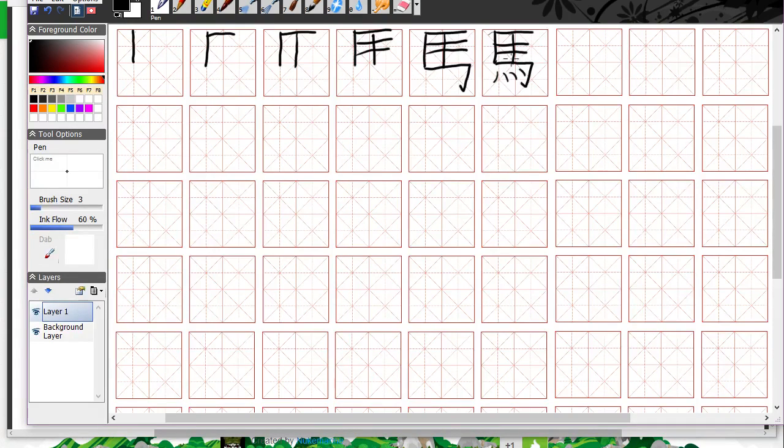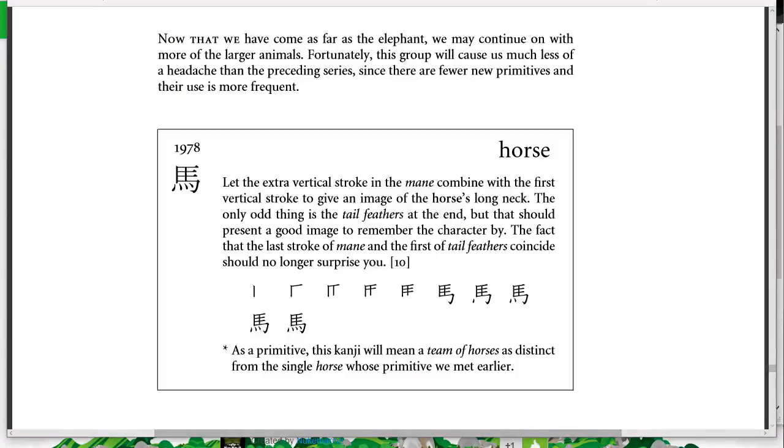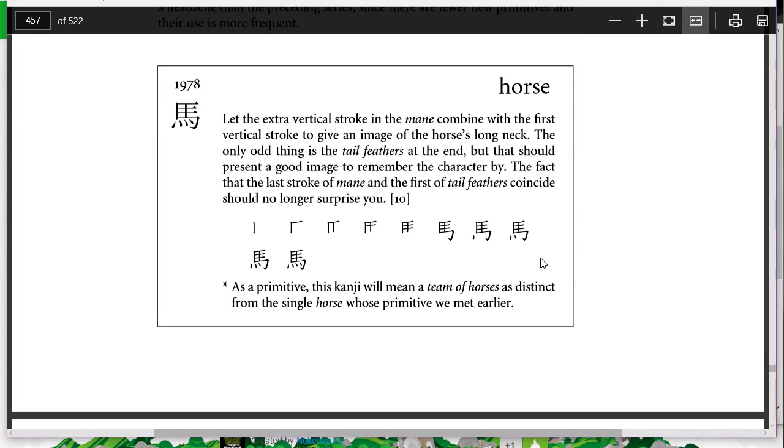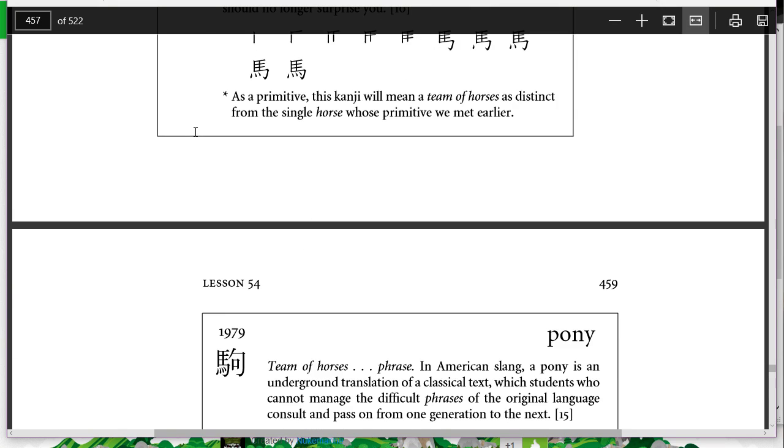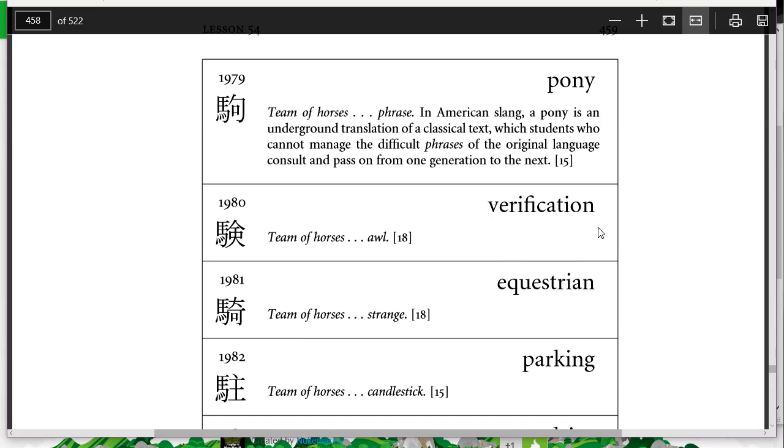We're not learning this kanji, but you kind of have to use horse in these others. You might as well learn it because it's going to be used in all the next two kanji or so. So here's what we're learning. There's horse, and it could be team of horses. Or if you think of a Clydesdale, if you ever knew the Budweiser commercial, those are big horses. So just think of these as a Clydesdale, like a team of horses pulling a wagon or something.